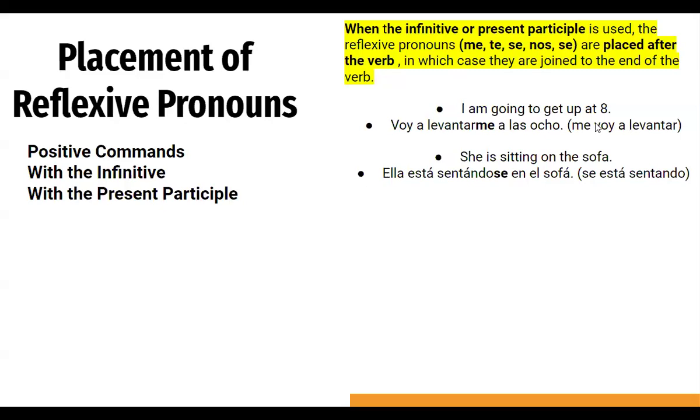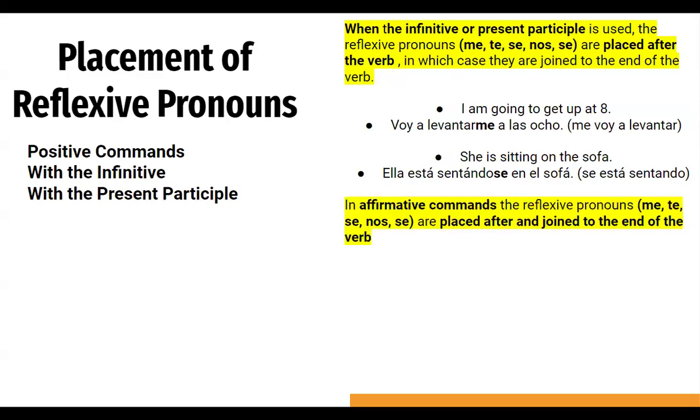Okay, so then let me put it up for those who are ready, but you will have the whole screen so you could still continue and finish, right? All right, so in affirmative commands, the piece of the word that's hidden here is the stress. In affirmative commands, that means you're telling somebody to do something, also called positive commands, right? So you're saying go there, sit here, as opposed to do not go there, do not sit here, right?